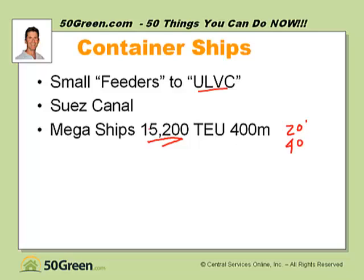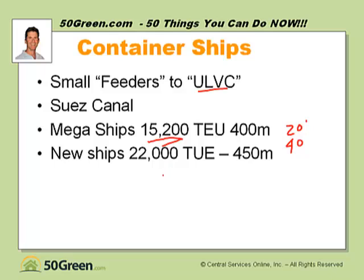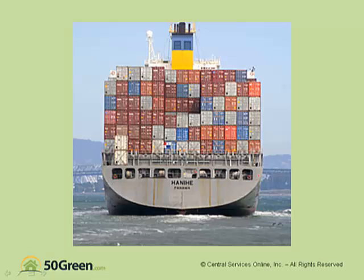So the 20-foot boxes, which is sort of the standard, big ships can hold 15,000 of them. So if there are 40 footers, it'd be about half that. And they're already designing new ships that will hold 22,000 TEUs, and they'll be up to 450 meters long. These things are gargantuan.